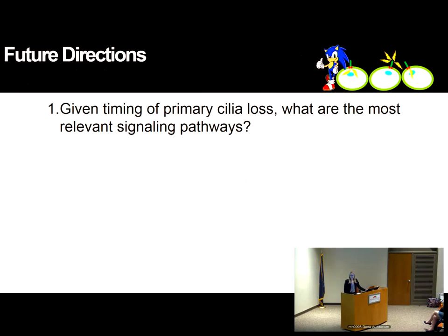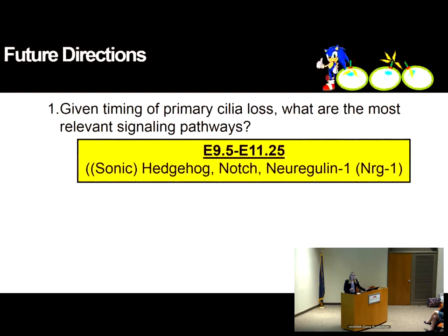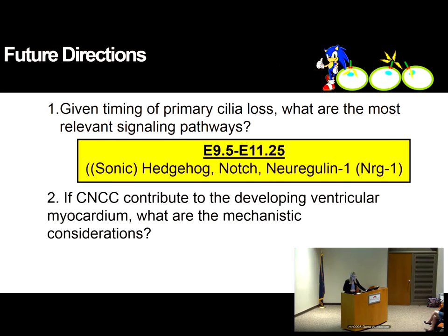Coming back to the timing of the loss of the cilia, what are the relevant signaling pathways to consider? Aside from hedgehog, and specifically sonic hedgehog, we have the obvious candidates, Notch and neuregulin, which in the endocardium are well documented, in particular by our colleague Doug Sawyer over here, as crucial regulators of the compaction process, both in the signaling piece as well as the mechanical aspects. Additionally, the cardiac neural crest cells contribute to the ventricular myocardium, but again, what are these mechanistic considerations?